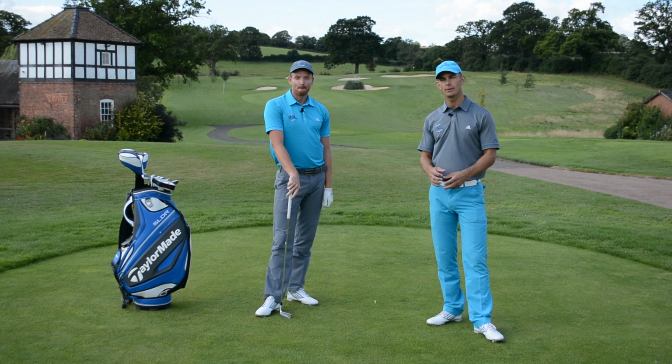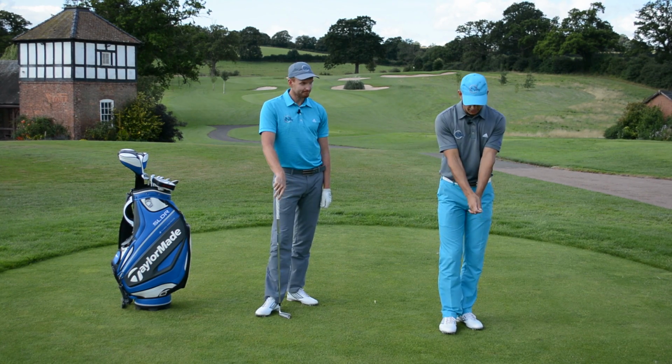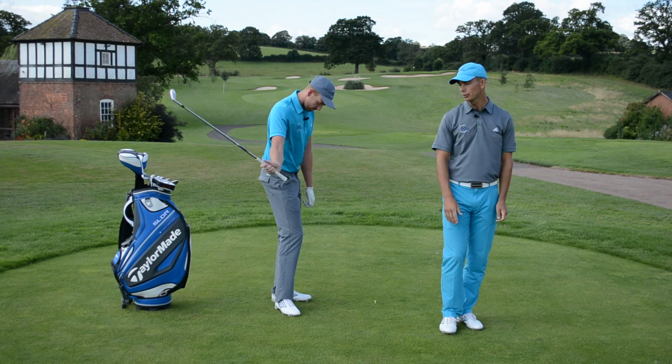Okay, so Chris, hope that helps, and I hope that helps you guys at home. A great way, if you've got a strong grip, to help you neutralise that grip. Go from the side. It's going to help create that much better impact and also improve that club face and consistency.